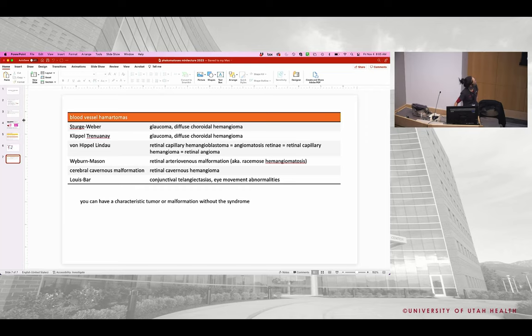What was over here? Oh, I just wanted to say that in general, you can have a characteristic tumor of a syndrome without having the syndrome. For example, you could have a single isolated retinal capillary hemangioblastoma without having VHL. You could have a retinal arteriovenous malformation without having Wyburn-Mason. Although we most commonly see retinal capillary hemangioblastomas in someone who has VHL, with multiple tumors in both eyes and elsewhere in their body, it can occur by itself.